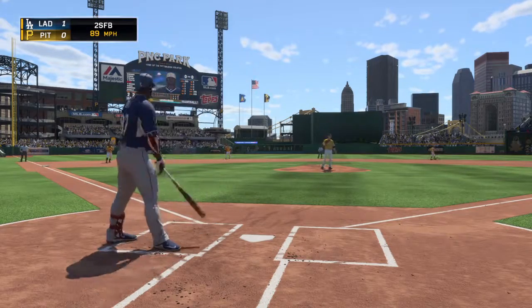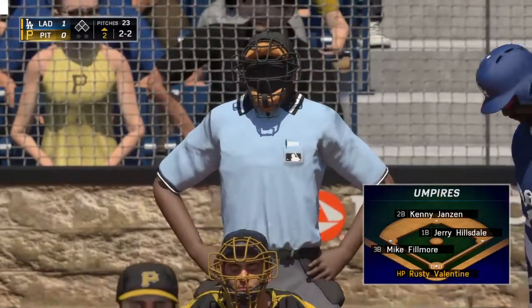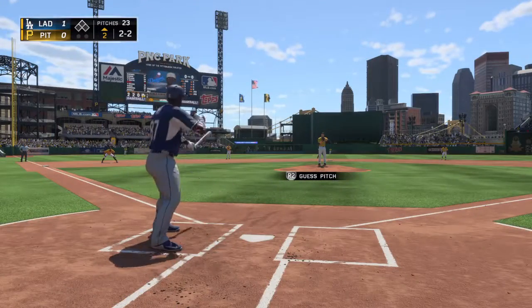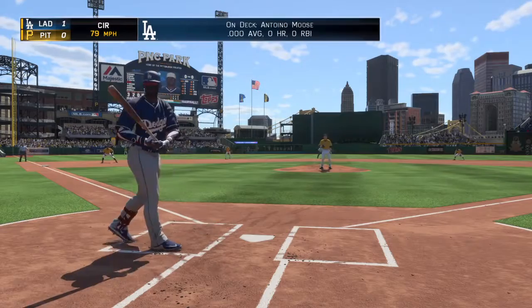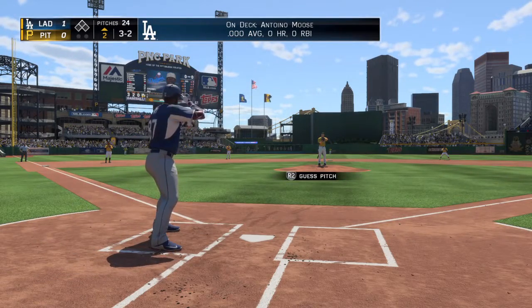To 2 balls and 2 strikes now. So let's take a look at our umpiring crew in this one. Working the plate, Rusty Valentine. Yeah, Rusty Valentine. What a great name. Besides that, he's known for being pretty spot on when it comes to calling pitches on the corners. If he misses one, it's usually up or down. And they're working the outer half here, but that one's wide for ball 3.